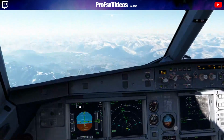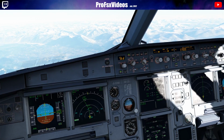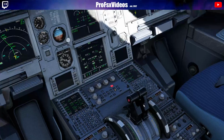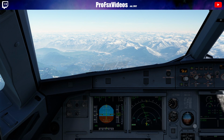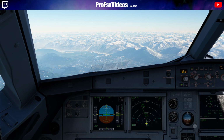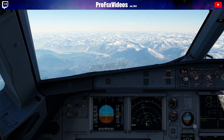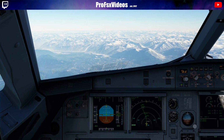Vancouver Center, Air Canada 210, flight level 185, climbing 370. Air Canada 210, Vancouver Center, good afternoon, squawk 0715. Squawk 0715, Air Canada 210. Air Canada 210, you're identified, climb flight level 370. Climb flight level 370, Air Canada 210. Okay, so we're under Vancouver's control now, and we are climbing flight level 370.